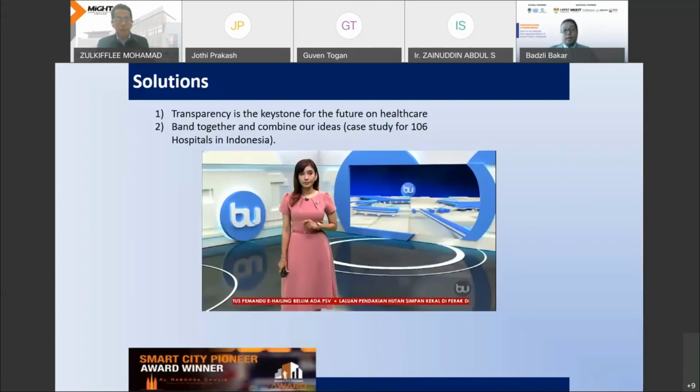Okay, the solution we need is based on a case study in Indonesia. Actually, we have to be very transparent, and we have to band together. If, say, TM has their own solution, and other partners like PCOM and even Sena Traffic have their own solution, we sit together and come forward and table the proposal together to the PBTs, because we cannot be champion of everything.